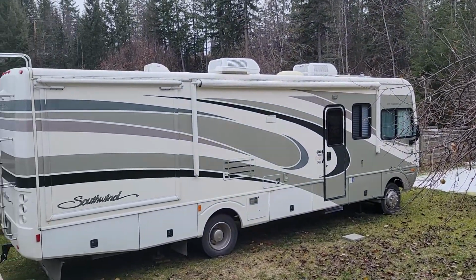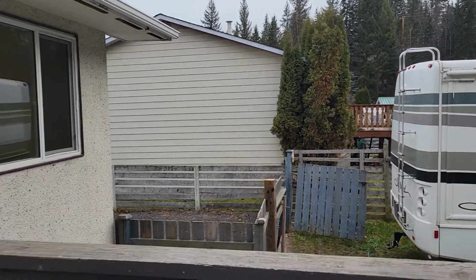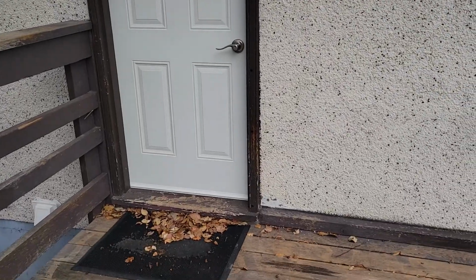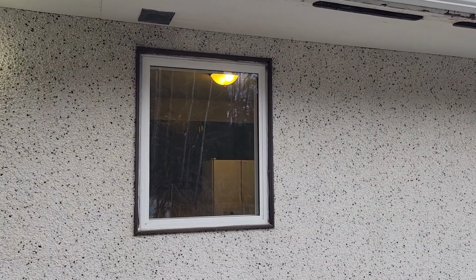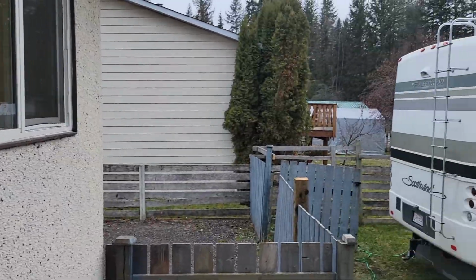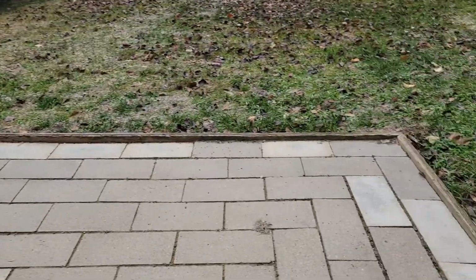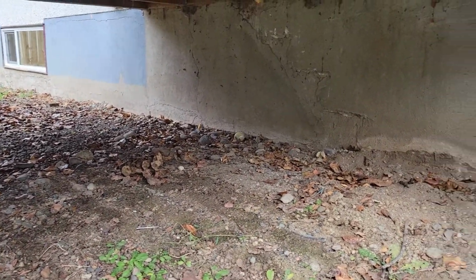Motorhome parked back there, just through that little gate. And there's a newer door on the outside deck going in. Again, the windows have been upgraded. They're vinyl cased. Yeah, this side of the house looks good. Shot him under the deck.